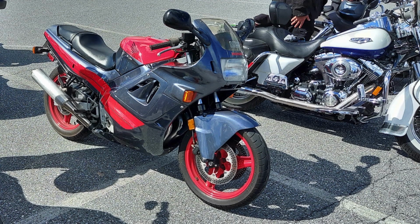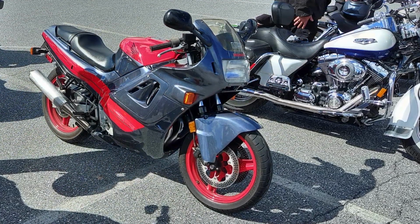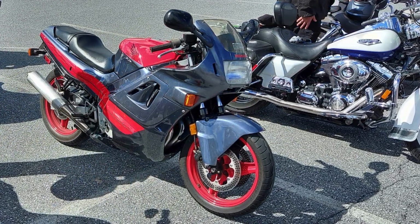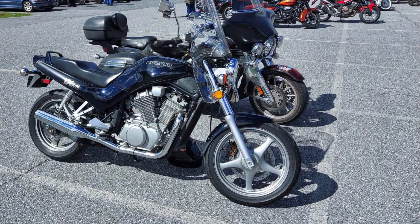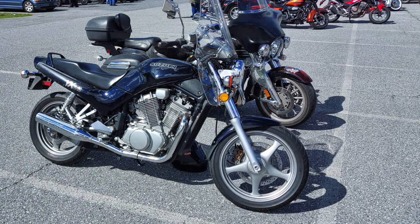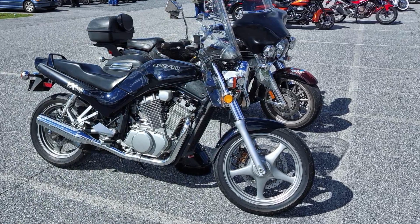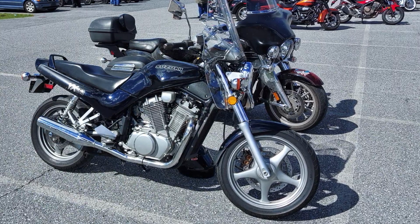Getting into the classic Japanese bikes, I just thought this first generation CBR 600 was so cool. It was a nice bike, and it seemed to be in pretty decent condition as well. This bike is a bit of an oddball from Suzuki. It's the XV800. It featured the 800cc liquid-cooled V-twin motor out of their Intruder 800, but it was made into a standard style chassis, and it featured shaft final drive. I would definitely like to ride one of these someday if I get the chance.